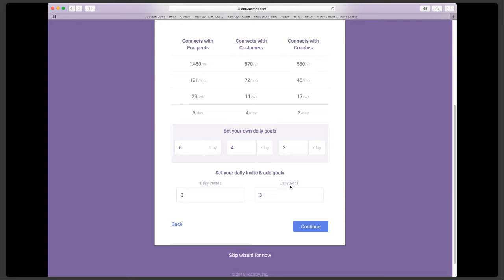Because when you're inviting people or taking that intentional action to introduce them to the business opportunity, you want to log that, because that takes that extra step forward in getting you to your goal, okay? Invites and ads are vital to the overall process.